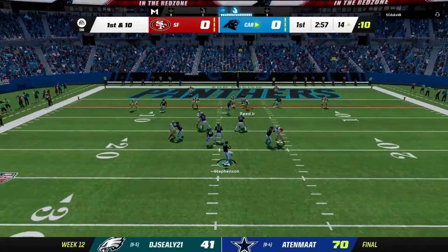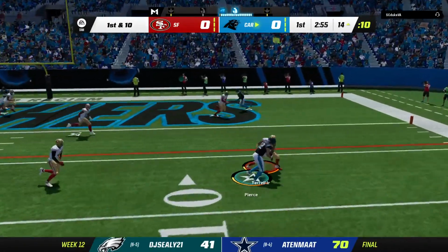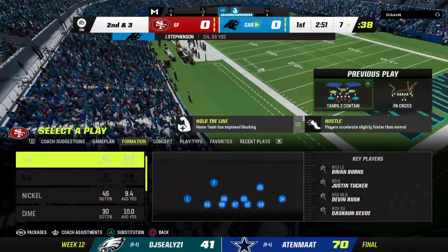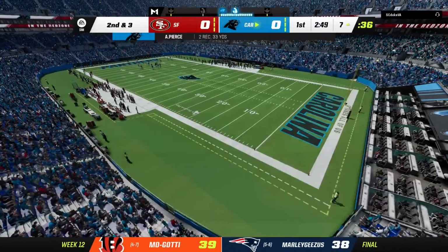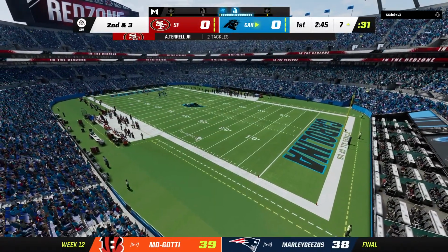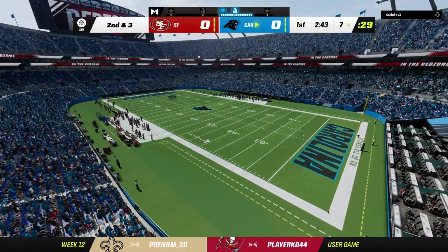From the red zone now, they'll look to throw. Delivers another one to Pierce. And he's taken down at the 7 after a gain of 7. Really been an ideal start for them. They get the turnover on the opening possession. Now here they are moving the ball straight down the field on their first drive.